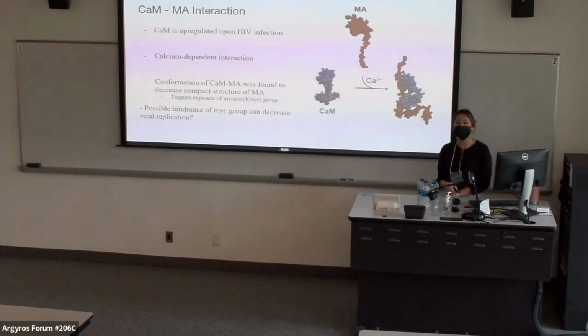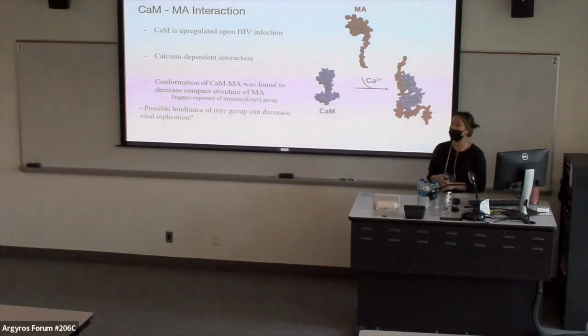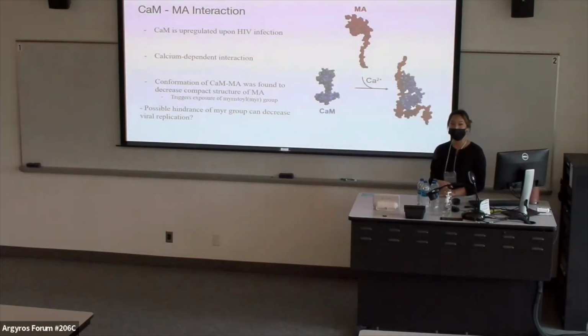So the calmodulin and matrix protein interaction was first studied upon the discovery that calmodulin was upregulated upon HIV infection. This is a calcium-dependent interaction. We know this because of calmodulin's calcium-dependent behavior, and the conformation of calmodulin and the matrix protein was found to decrease this compact structure of MA, which triggers the exposure of this myristoyl group that I mentioned before. And because of this, we hypothesized that possible hindrance of this myristoyl group may decrease viral replication.